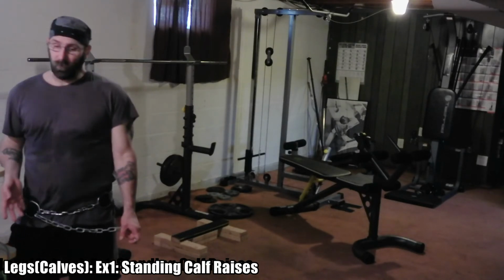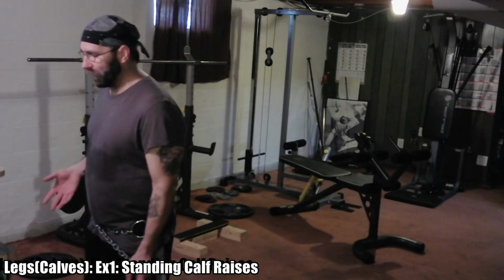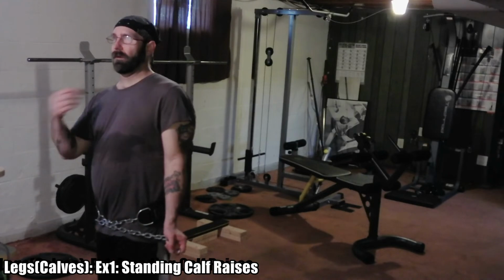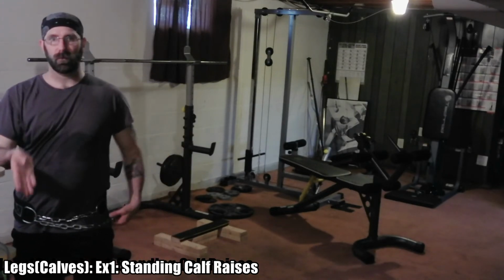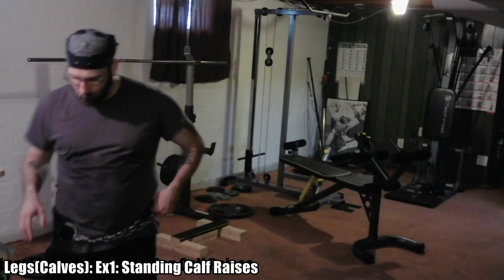So when the weight starts getting too heavy for you to move around, if you're doing it this way, just switch to one leg. Just be mindful of what you were doing the first time to know what you can do with the one leg. So I hope that makes sense.